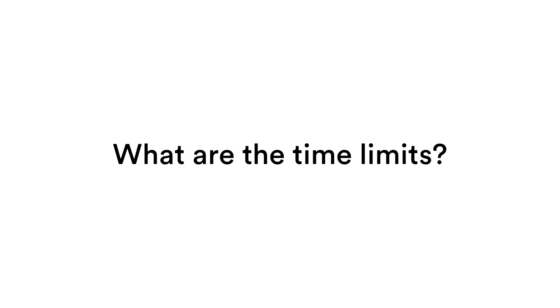So what costs can we include in the claim? Generally, this will be employee costs, so salary, employer's NI, and any pension contributions. But it's also important to pick up the subcontractor's costs as well. As far as time limits are concerned, companies have up to 2 years from the year end to make the claim.